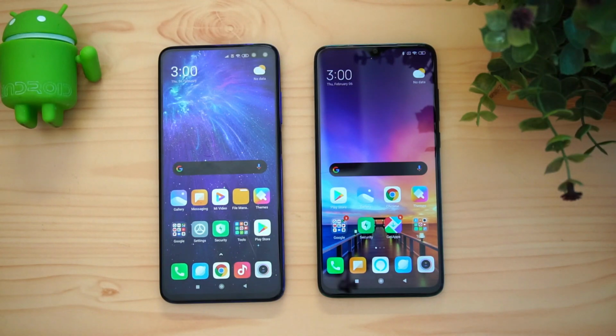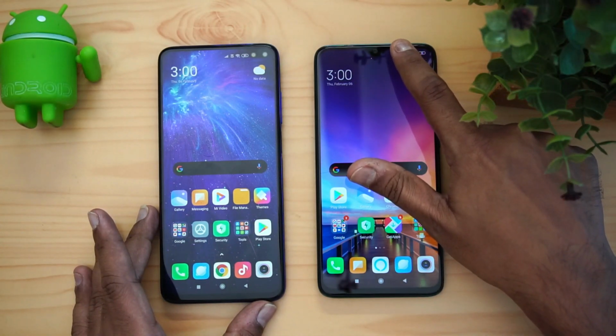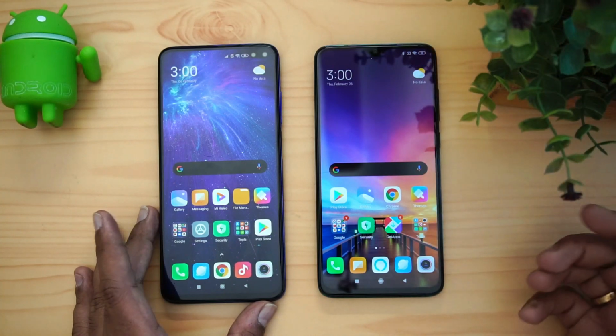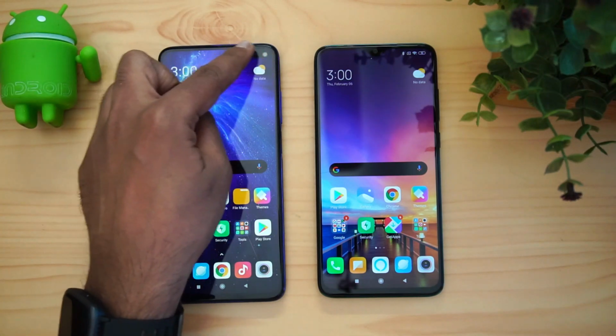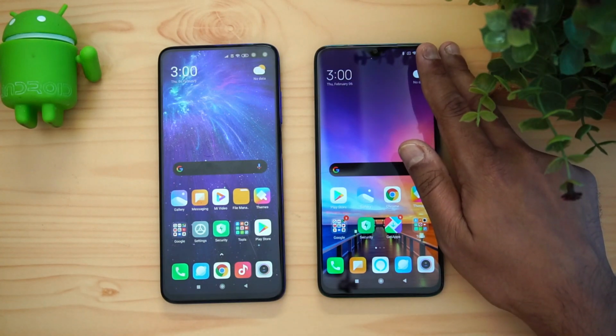So let's get started. First step, let's have a look at the design and build quality. Now looking at the front panel design, you can see that the major difference is in terms of the punch hole camera. So we have a punch hole camera on the Poco X2, while we have a notch on the Redmi Note 8 Pro. While this doesn't make a major difference in terms of the overall experience, punch hole might be slightly newer technology when compared to the notch experience, but since it's a dual camera setup, this unit takes up a lot of space when compared to the notch on the Redmi Note 8 Pro.